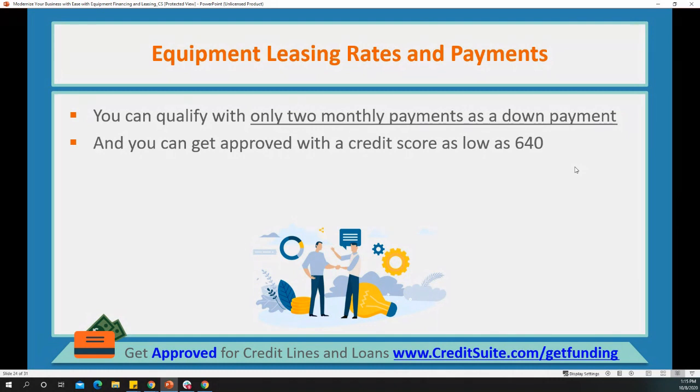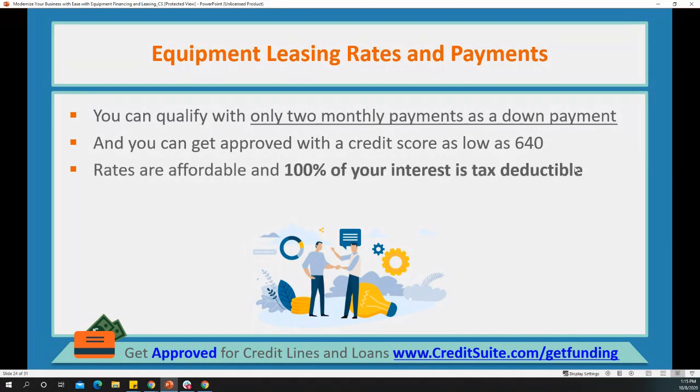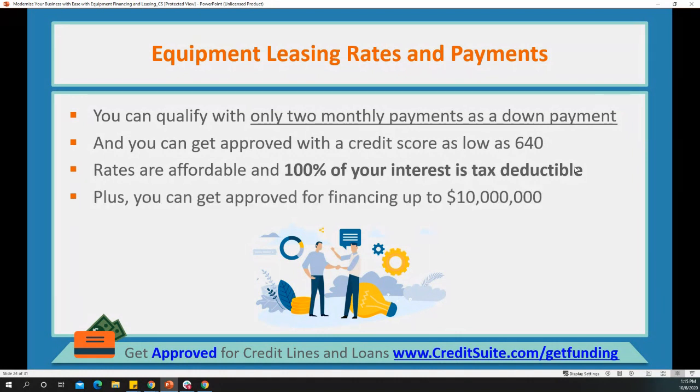Again, looking at the credit score, I wanted to pinpoint this again because it is a little bit lower now, and that's kind of huge. It's 90 points lower. You could get equipment financing for a 550 score. The rates are affordable and 100% of your interest is tax deductible. So take a look at your tax codes. I want to say that it's tax code 179, but absolutely, we have the ability to write off interest. Plus you can get approved for financing.